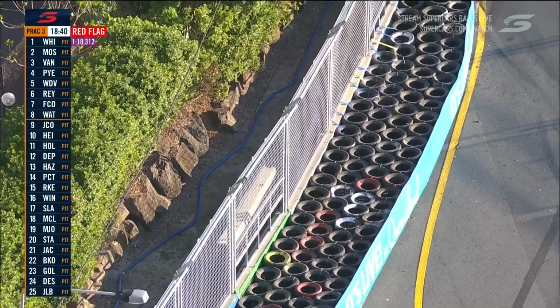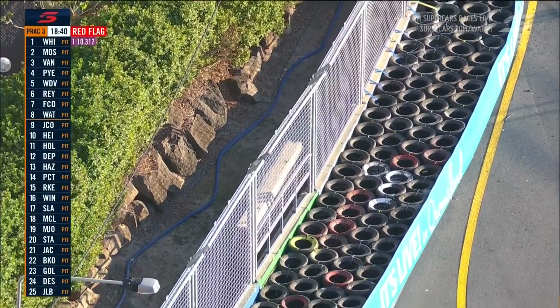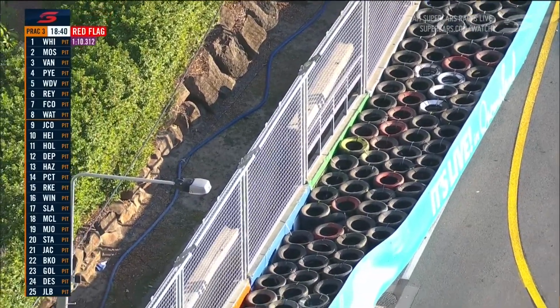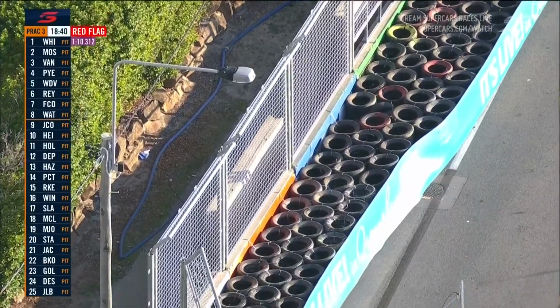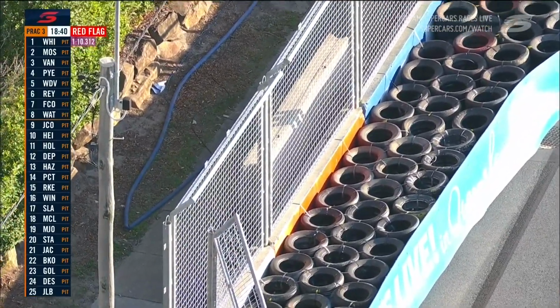We believe that it's something to do with this pipe that's running in there. You can see just how tight it is to the garden, just off the edge of the road. And supercar officials and event officials are on the job there to try and understand what's going on. We'll get on top of it and hopefully get the balance of this session done.